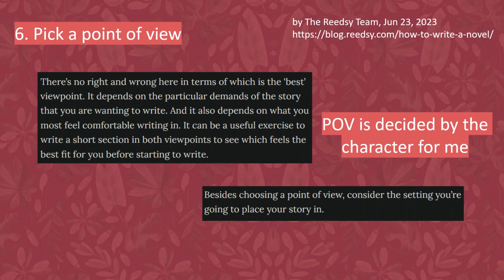There's something weird about that. It can be a useful exercise to write a short section in both viewpoints to see which feels the best fit for you before starting to write. You can try that. That's an interesting experiment. Besides choosing a point of view, consider the setting you're going to place your story in.